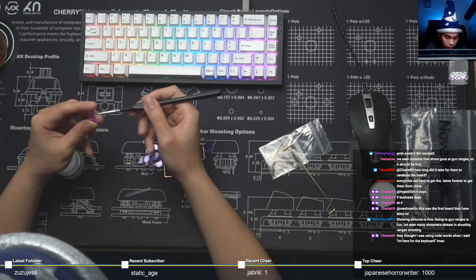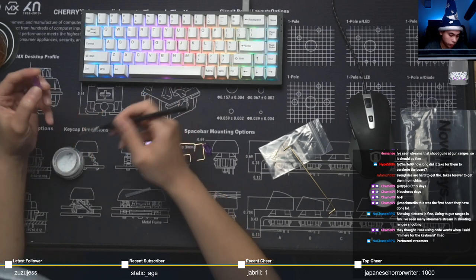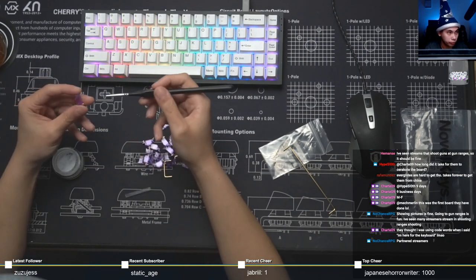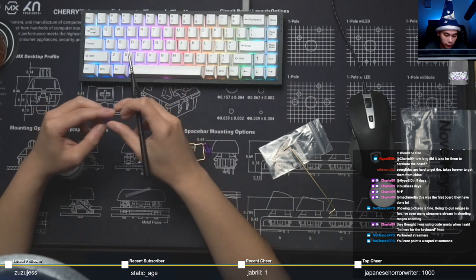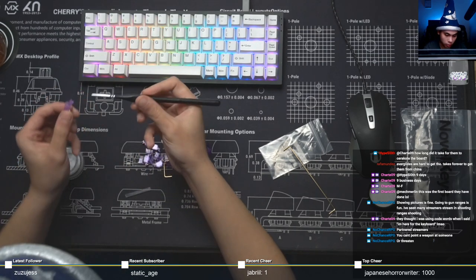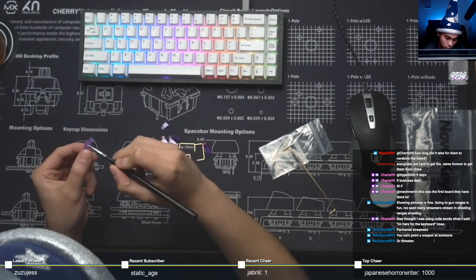Alright. I like to lube stabs with 205G0. Well, I like to lube the housing with 205G0 and the wire with dielectric grease. And when I do this, I am very, very generous with the lube. Not so generous that it would be over-lubed, but a lot more generous than when I'm doing switches.